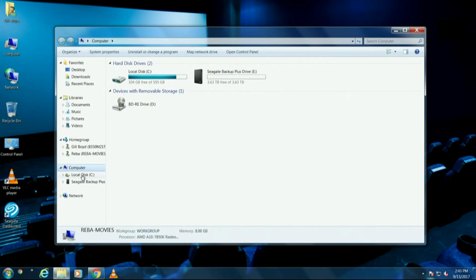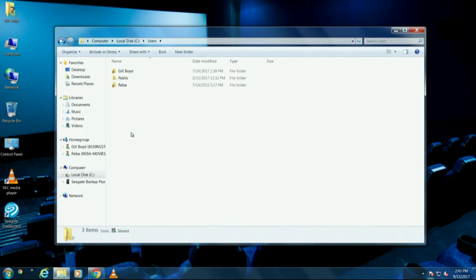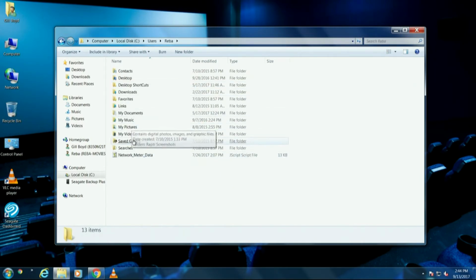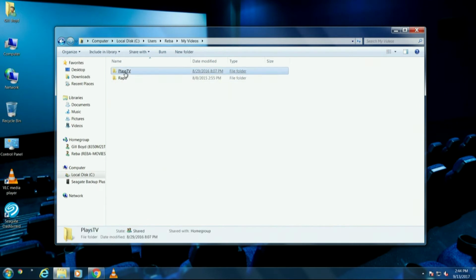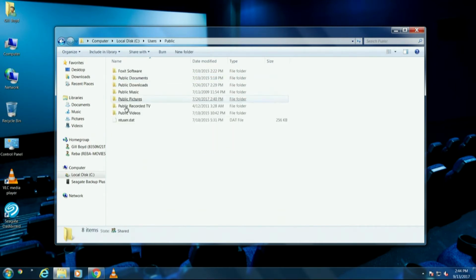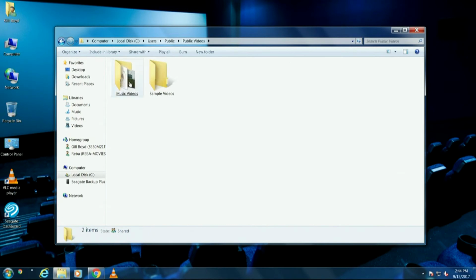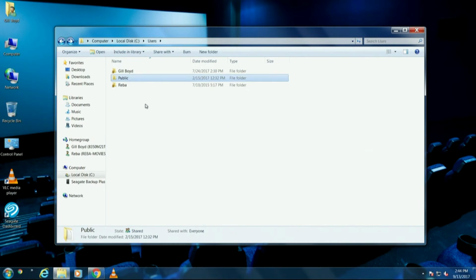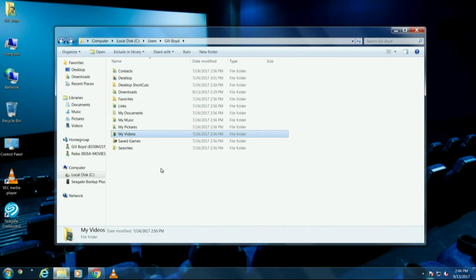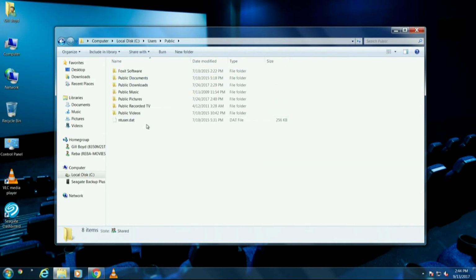And this particular C drive on the computer, under users, it was starting to back up the user Reba. And that was videos. Yeah, it hadn't done anything. Wow. All the videos should be under public. Music videos, of course the sample stuff. And then under the user Gil Boyd, there shouldn't be anything on here because this drive, I just set up that user not too long ago. But I'll probably reformat this and start over.